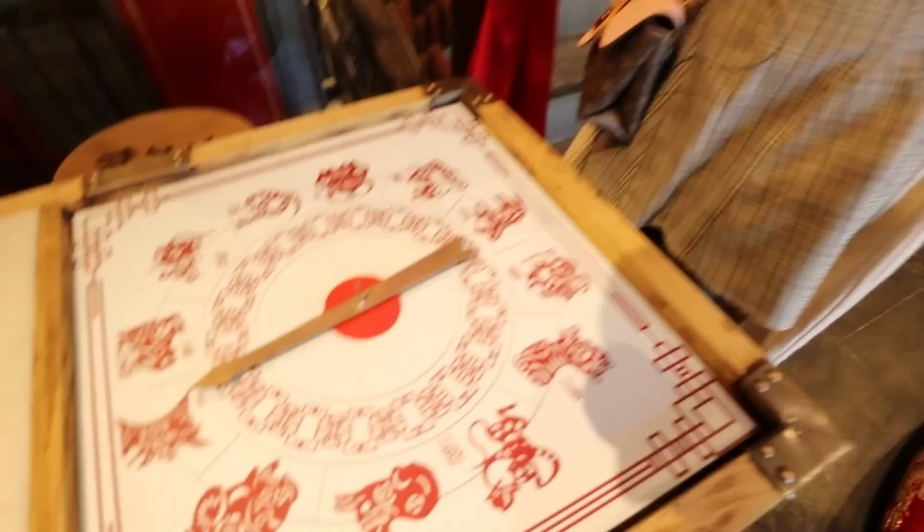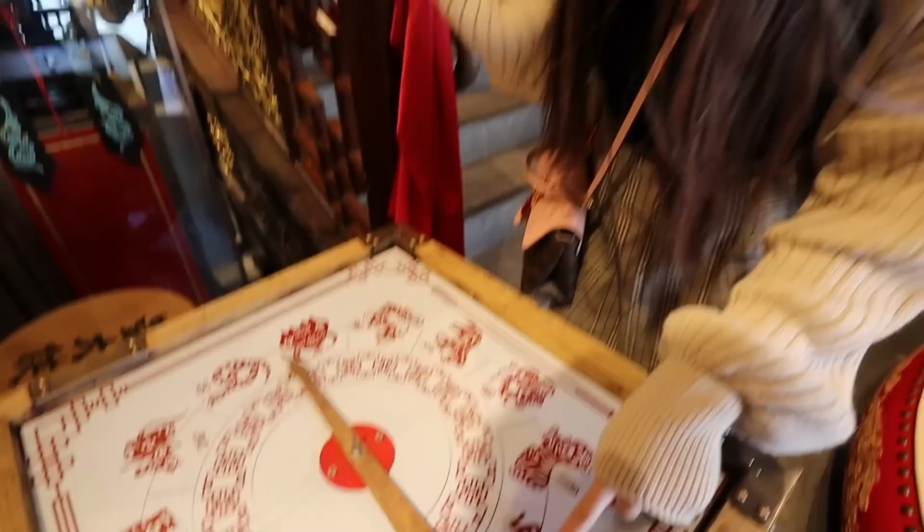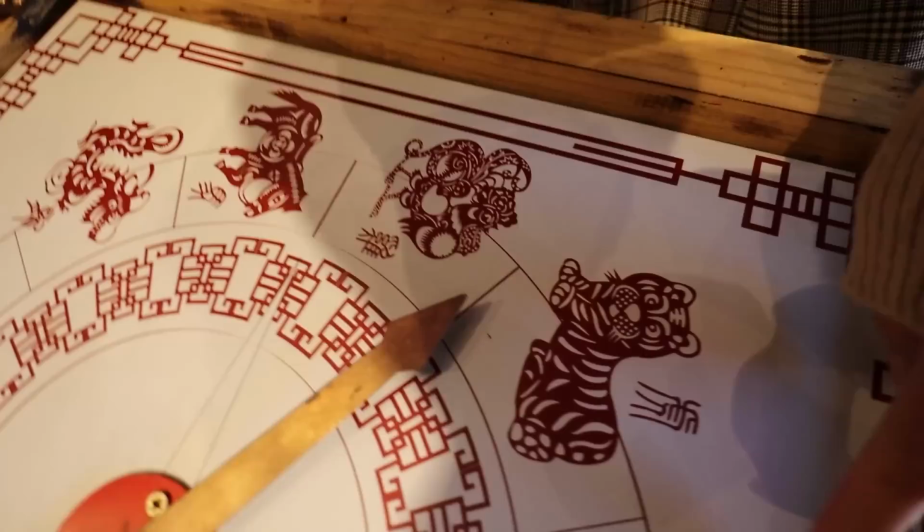Wait, what is this? What is this? Oh, Zodiac? Oh my God, can I spin it? There you go. Ready? You are the year of the, what are you, a pig though? Monkey. No, monkey. I'm a monkey. You're a monkey. Oh, but really you're a rooster. Let's do mine. I'm the year of the horse, but, and we got distracted clearly.